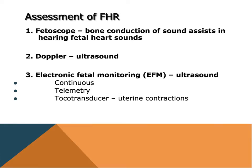All right, so we've thought about the context of how this fetus is oxygenated, and then I want to just remind you how we can actually assess it, and there's a picture on the next slide. But a fetoscope is literally a stethoscope that allows us to hear the fetus's heart rate through mom's belly. The Doppler is what is used in office settings, and there's also a protocol for low-risk women in labor.